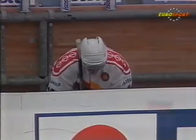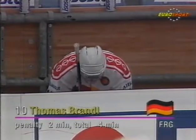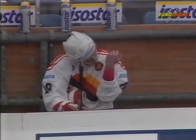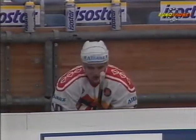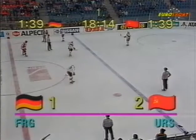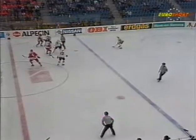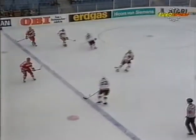Malahov. Fedorov over to the far side. The long pass goes off a German defender's stick and into the crowd, and we'll have a face-off. So just inside 2 minutes remaining in the period. 2-1 the score. Fedorov starting things off for the Soviet Union. Helmut Steiger for West Germany coming back a couple of seconds later. And then Khomatov picking up that goal from the slot area to make it 2-1 for the Soviets.